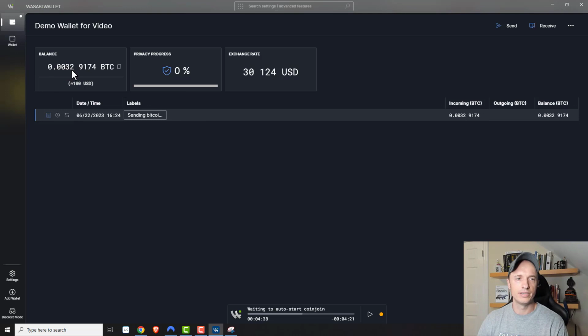0.00329174 Bitcoin, which is about $100 USD. The privacy progress right here, which is currently 0% because I've not done any CoinJoins at this time. And then the current price of Bitcoin. And you might have noticed right here, this has changed to a check mark, so my transaction has confirmed. So now it should start doing CoinJoins right here.